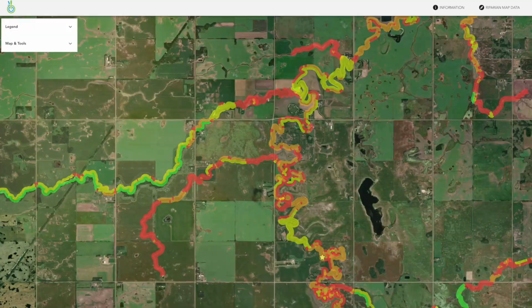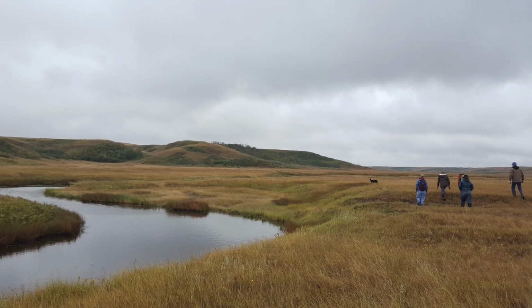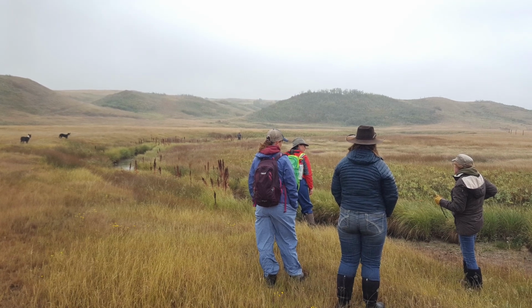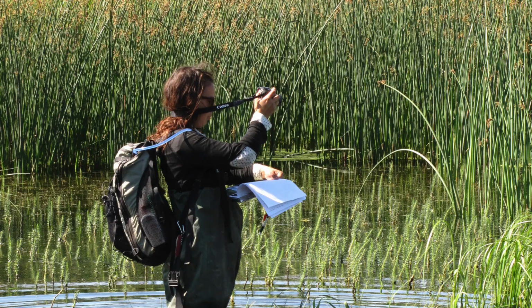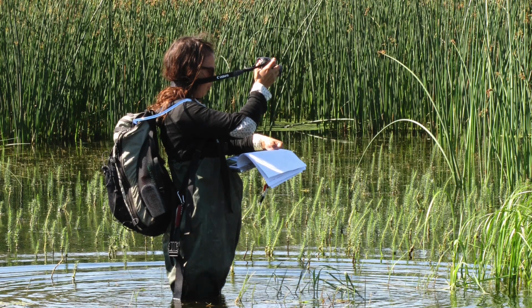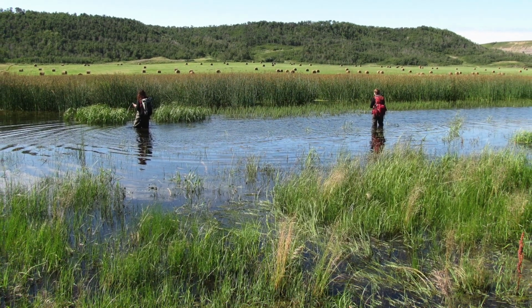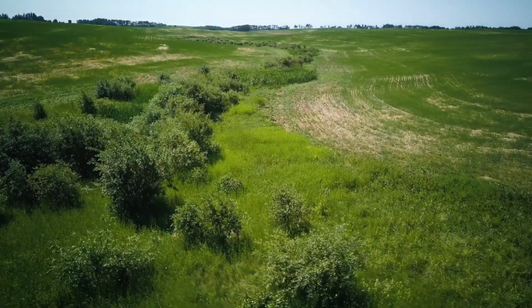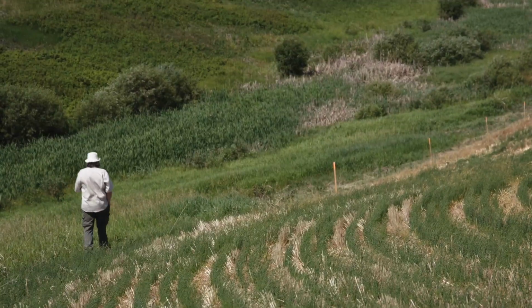Having this riparian data can help us to better prioritize what actions we might want to take. On the ground assessment work really allows you to see what's actually happening in those places. You're able to see what native and potentially invasive plants might be present, and recommend what specific place-based management options might work best in that particular context. It just gives you that sense of what is actually happening on the ground and what actions might best be able to support riparian health in those areas.